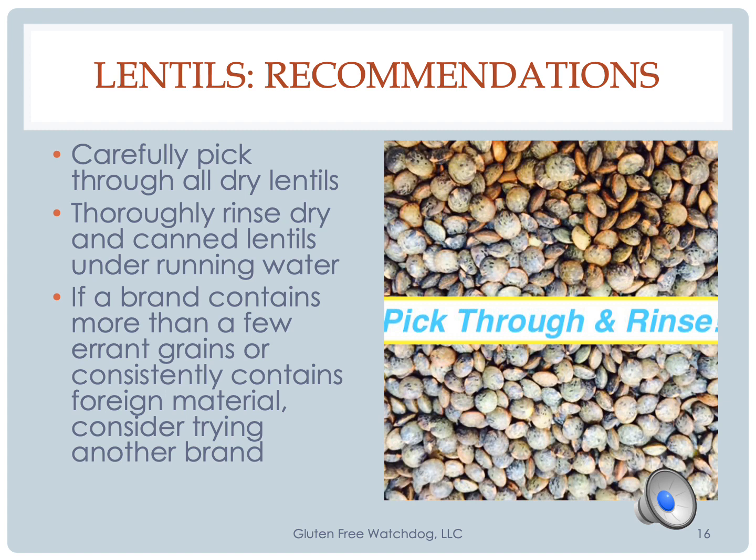So what are the recommendations for lentils? It is highly recommended that you pour dry lentils onto a cookie sheet or another flat surface and pick through them very carefully, removing any foreign material. It is also recommended that you thoroughly rinse dry lentils or canned lentils under running water. If a particular brand of lentils contains more than a few errant grains or consistently contains foreign material, you really may want to consider using another brand.